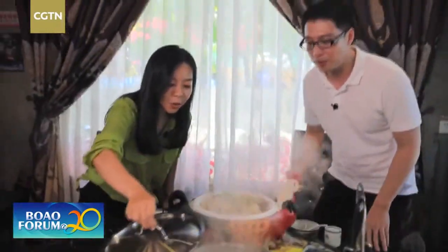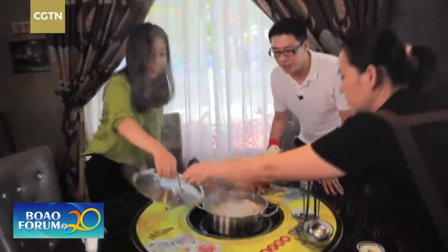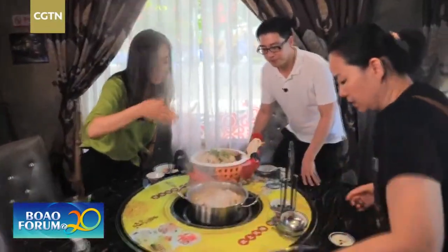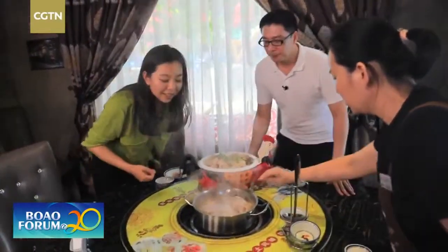I think the soup is kind of ready, right? I can see the steam out of the pot. Ooh, wow! Another five minutes, but I think it should be ready now. Just smell it. It's very aromatic.